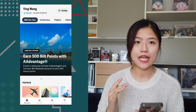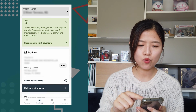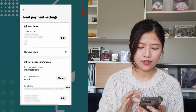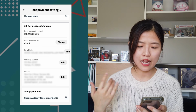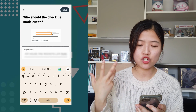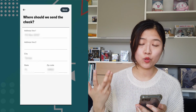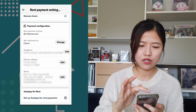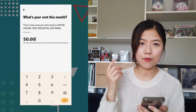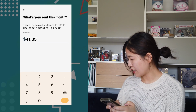Alright guys, I'm on the Bilt app right now. You want to click on the Pay Rent tab. The first step is to enter your home address. And then the second step is to enter your landlord's information, including its name or what you would like the check to be payable to, as well as its address, where you would like the check to be delivered. And after that, you want to click on make a rent payment and then put in how much your monthly rent is. So let me quickly enter that information.